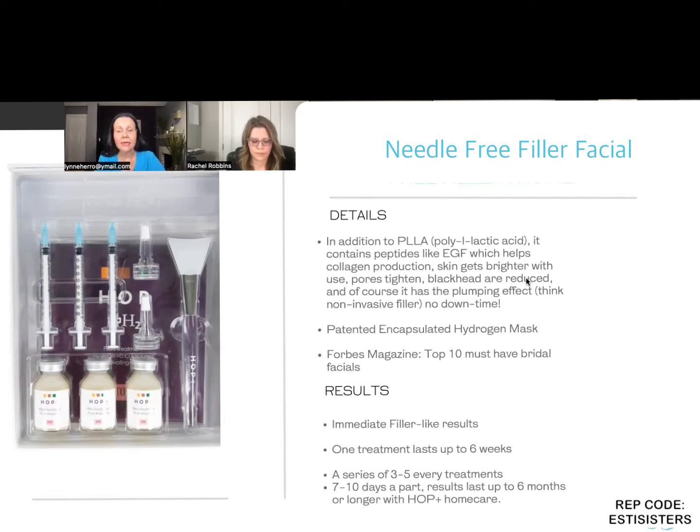No copycats. So in addition to polylactic acid that's in here, okay, polylactic acid, by the way, I forgot to mention this. In addition to stimulating one's own collagen, oftentimes people will get an awesome brightening and lightening effect from this facial as well. So for those of you dealing with hyperpigmentation, or just anti-aging in general, your clients will see that added benefit.